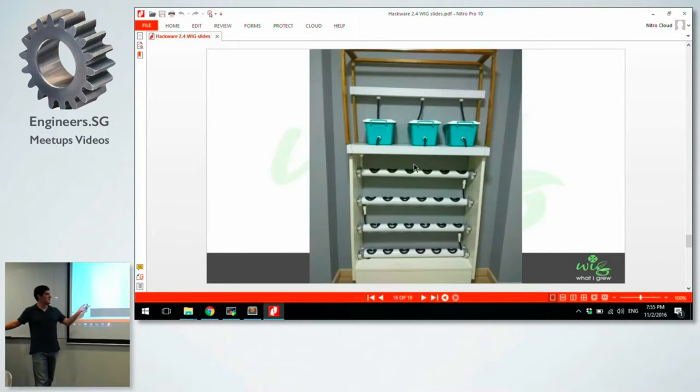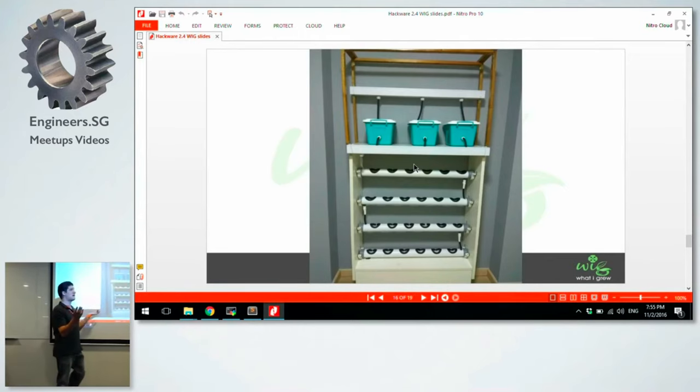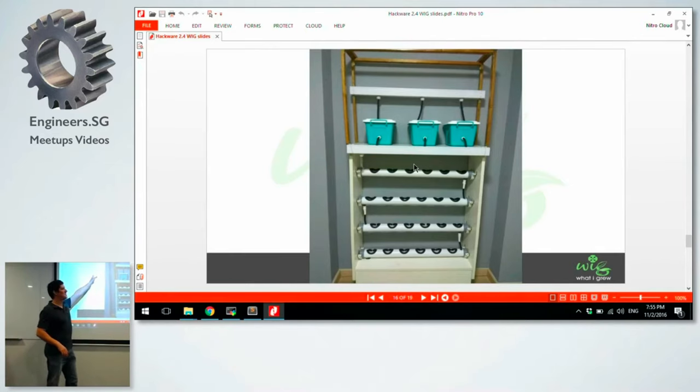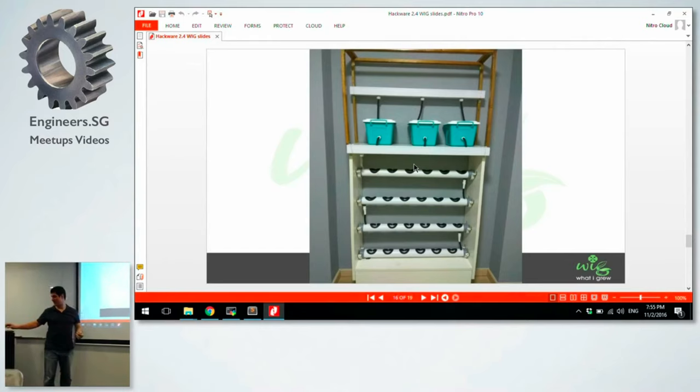So here, when you talk about lights, to answer Roland's question as well, the solution that I've come up with in order to make sure that these plants have more lights than those, because they wouldn't need more, is to just have a wooden frame added on top so that I can add more lights.